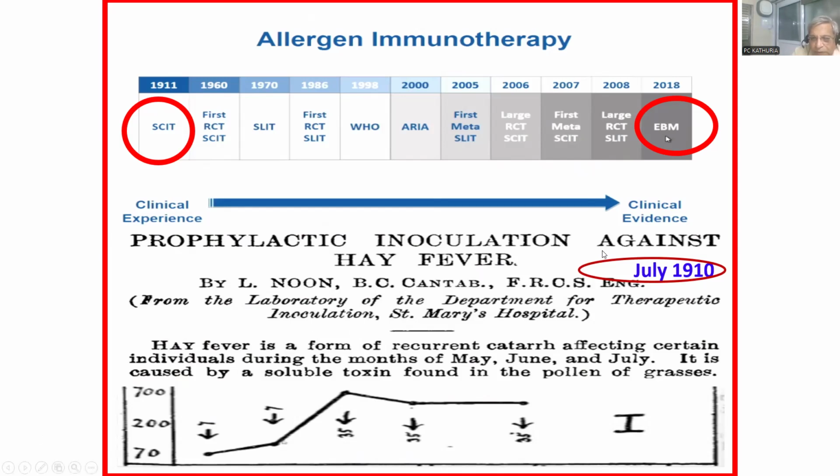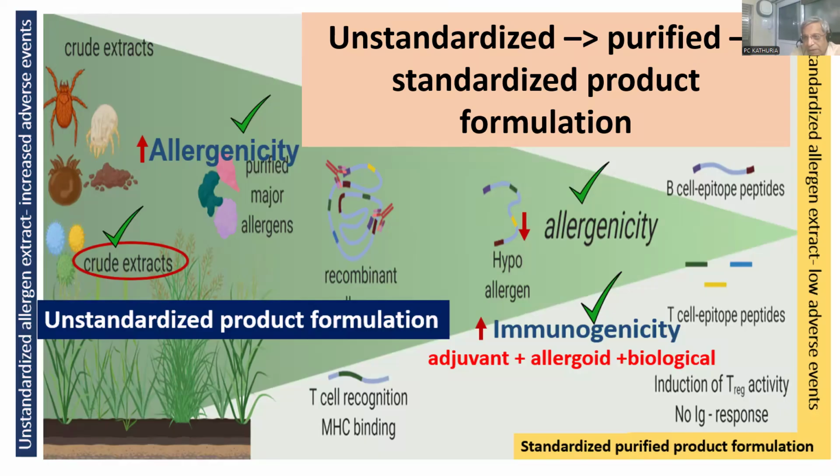This is the first paper, published in Lancet in 1911, giving the protocol of allergen immunotherapy as a build-up dose and then the maintenance dose. What changes have occurred today? Initially, unstandardized crude extracts were being used. Most of the patients were getting adverse reactions due to that. Now at present, we are using standardized product formulations, where there is a decrease in the allergenicity but maintaining the immunogenicity, along with the extract, with the adjuvant, allergoid, with or without biological.